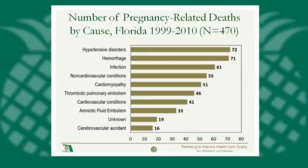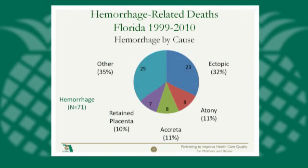When you look at all of the causes of death in the US, pretty consistently the top 3 will be hemorrhage, hypertension, and venous thromboembolism. Here in Florida, hypertension and hemorrhage are very closely aligned, very similar. So it makes sense to us here in Florida to focus on these top 2 causes. Again, this is just another figure showing that most of the hemorrhages will come across your labor floor. They're due to uterine atony, retained placentas, et cetera, and only about 1/3 of them are due to ectopic pregnancy.